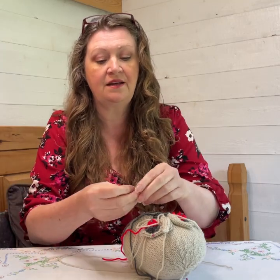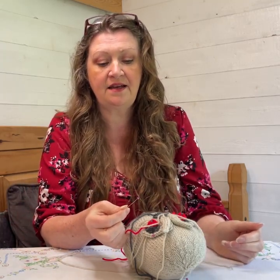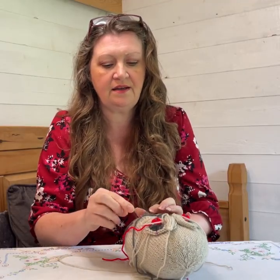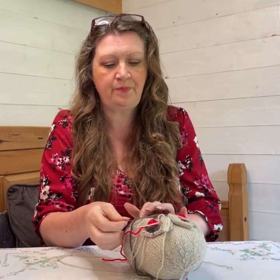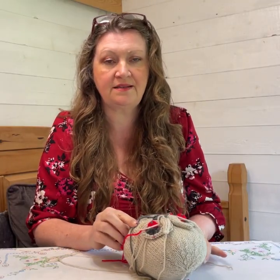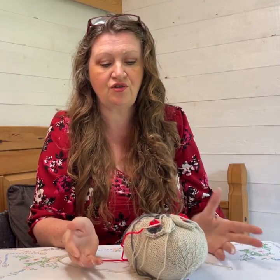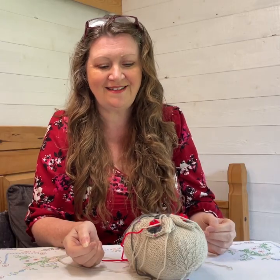Pins are brilliant, but I do advise getting the pins with the big bobble heads, because those little silver ones, you lose the end of the pin and the pin's gone. But if you use the big knobbly pins, you can always see them, so they're easy to find, so you can make sure there's no pins left in your project after you've finished it.